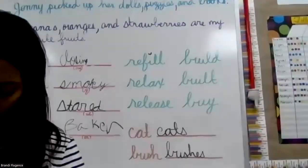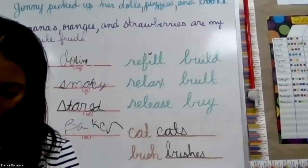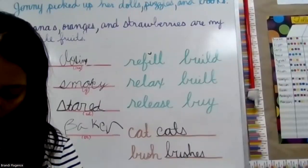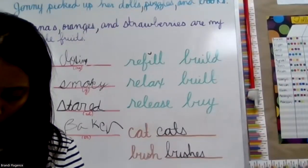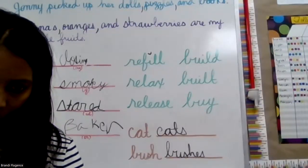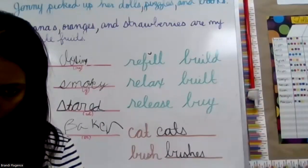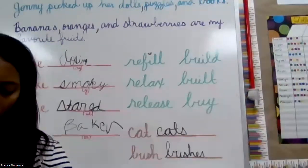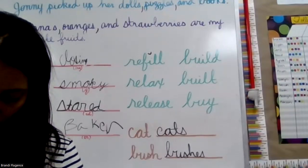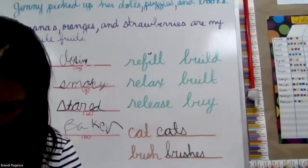Three, beside. B-E-S-I-D-E. Beside. Four, enlarge. E-N-L-A-R-G-E. Five, untie. U-N-T-I-E. Six, wrapper. W-R-A-P-P-E-R. Seven, would. W-O-U-L-D. Would. Eight, around. A-R-O-U-N-D. Around. Nine, always. A-L-W-A-Y-S.